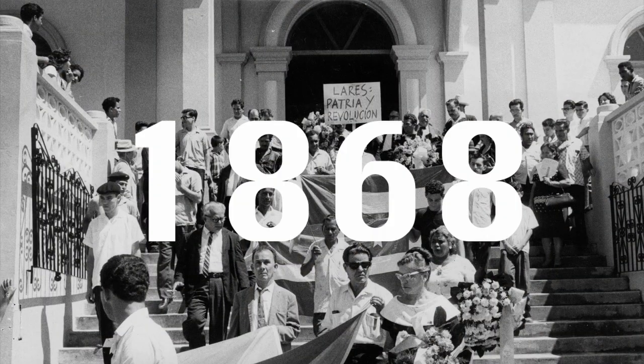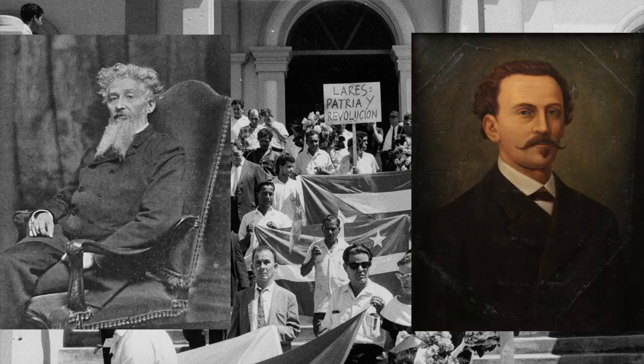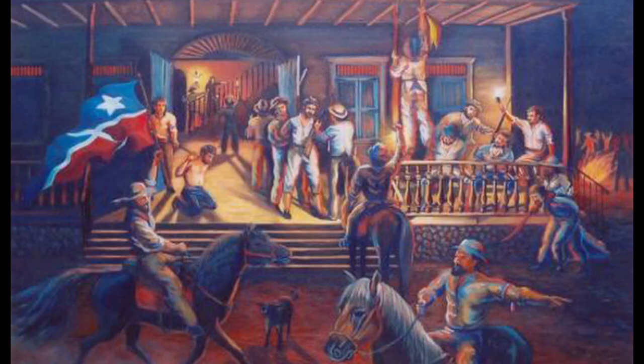It wasn't until 1868 that a group of Puerto Rican revolutionaries led by Ramon and Segundo designed the first version of the Puerto Rican flag. This early flag was known as the Lares flag, and its design was inspired by the Grito de Lares, the cry of Lares, a failed revolution against Spanish rule that occurred in 1868.